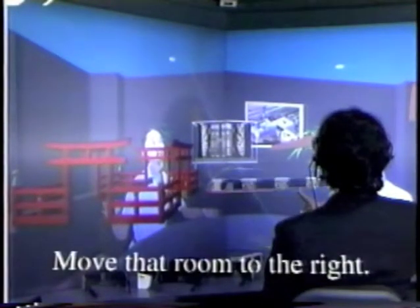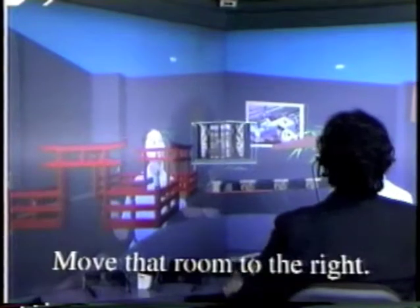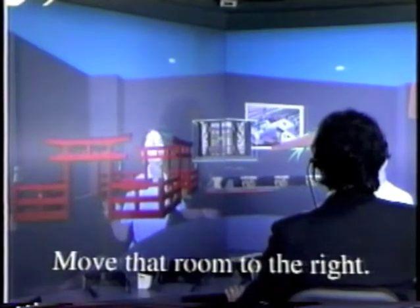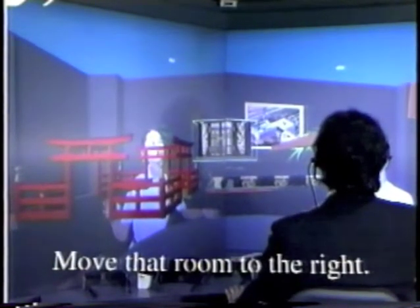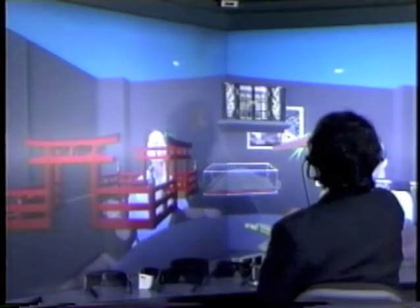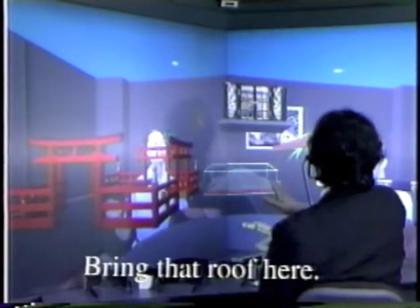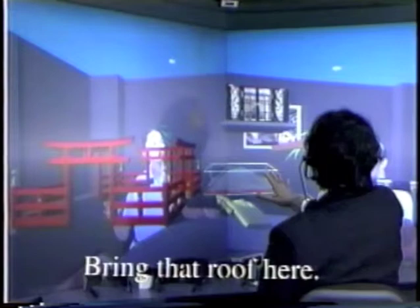So as you can see, it came right to my hand, and I can now quite easily grab it and move it around.